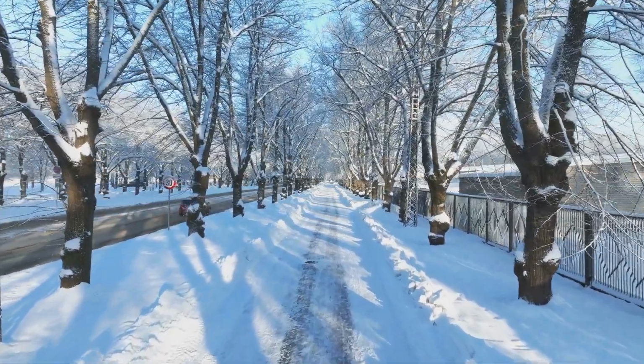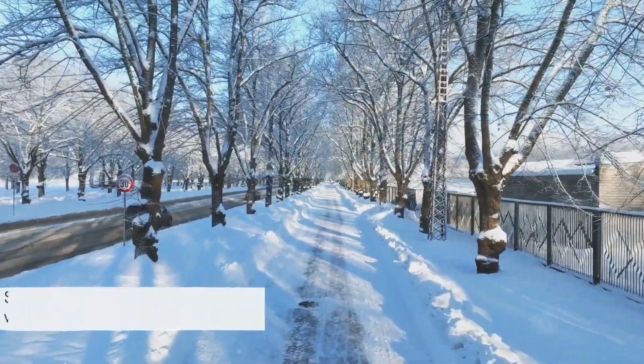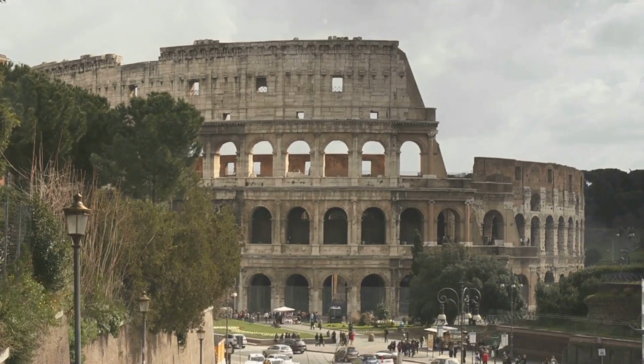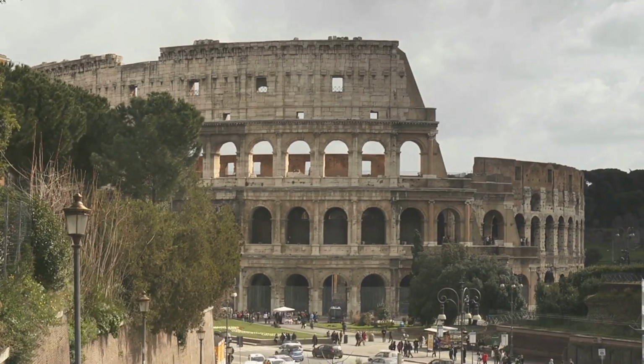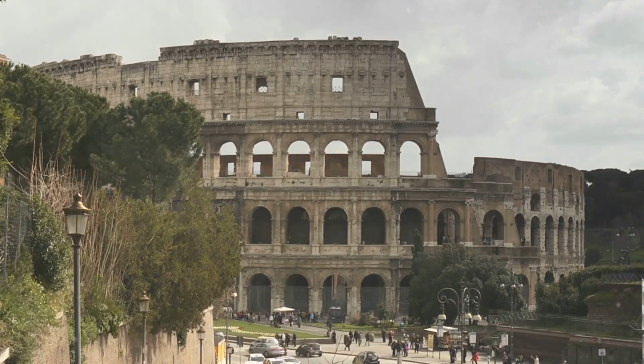Anticipate unique winter events that bring a festive charm to the eternal city. So what do you think are the best places to visit in Rome during winter? Hold that thought and let's see if they match ours. Rome, a city steeped in history, transforms into a winter wonderland, making its iconic landmarks even more enchanting. Let's delve into some of these timeless architectural marvels, shall we?